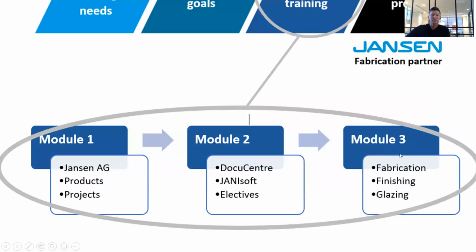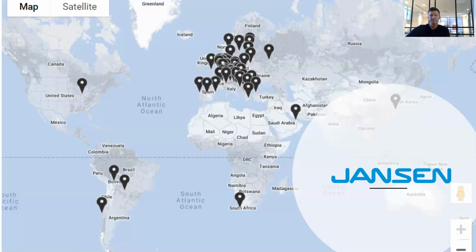There you can see, just looking at the actual training delivery, the 3 modules there, which is first introduction to Jansen, the company, to their products, and some examples of projects. And then module 2, we look at specifically DocuCenter and Yanisoft, and then the chosen system that that metalworker would like to work with, whether it's fire or residential or commercial. And the last part is understanding how to fabricate, finish, and for corrosion protection, how to glaze and install.